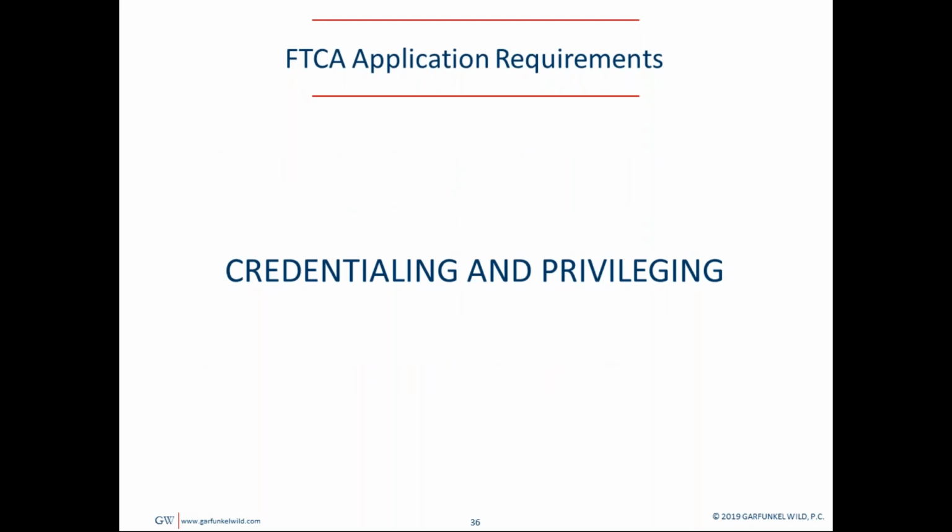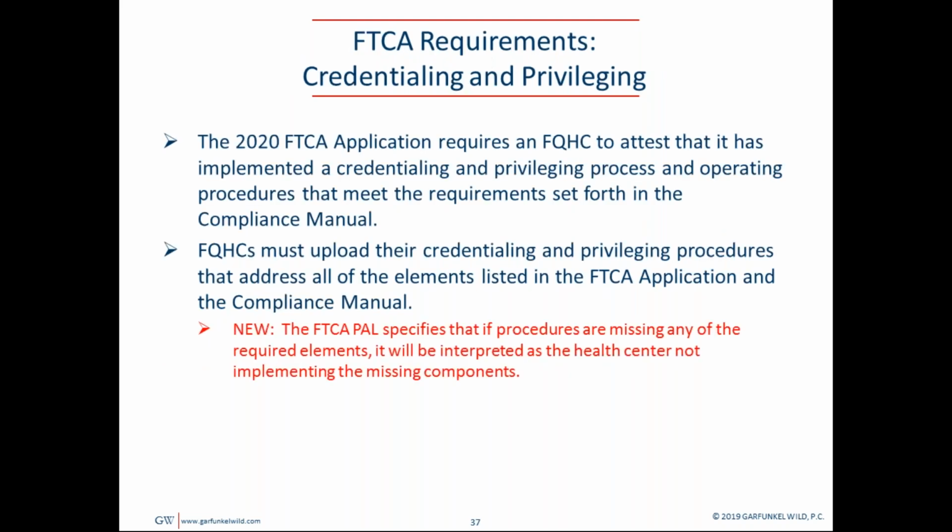Okay, moving on to credentialing and privileging. So this year you have to attest that you have implemented a credentialing and privileging process and operating procedures that meet the requirements of the compliance manual. You also have to upload your procedures, and they have to include all of the elements listed in the FTCA application and the compliance manual. And HRSA specifically said that if it's not included in your policy, they're going to interpret it that you are not implementing those procedures, so that you're missing components and it's not in compliance with the manual.